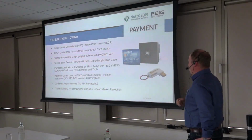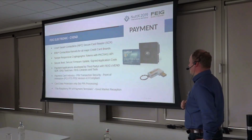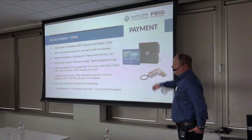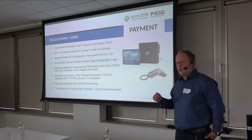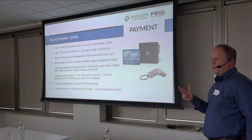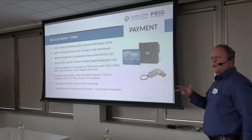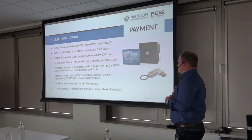Yeah, it's certified to be compliant to payment industry security standards. We don't have any PIN entry, so this is not doing PIN processing, it's only protecting your card data. So sensitive data is the credit card number, your name, expiry date, because that is what you can use at Amazon to buy stuff if you capture it, right? So that's what you need to protect.